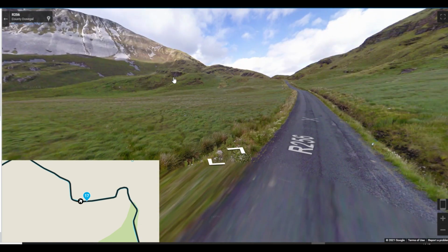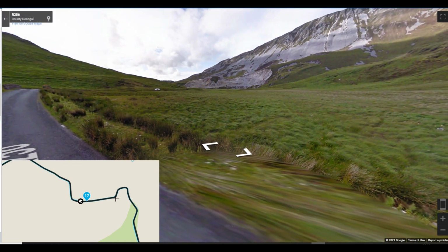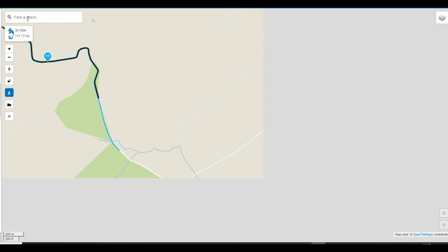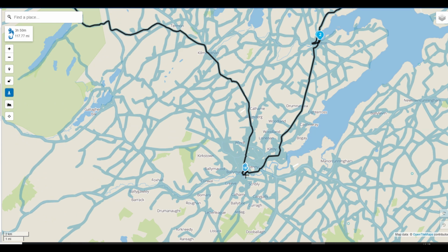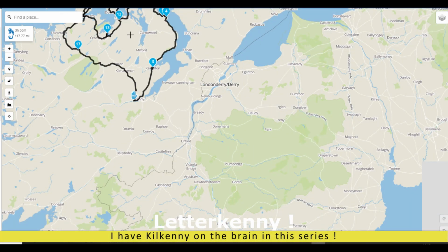So you can see we're right through a beautiful valley here, and it takes you through. It's absolutely stunning. And that'll continue on down all the way back into Kilkenny. So a very short and sweet day.